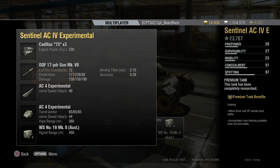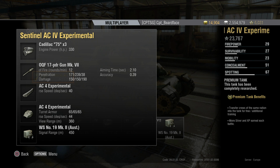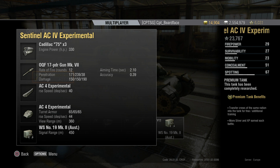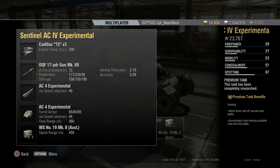Anyway, Ordnance Quickfire 17 pounder at 12 rounds a minute, slightly less than a Firefly, which is 12.7, 171 pen, 150 damage, 239 on your premium, and 38 190 on your HE, so no change there. Aiming time 2.1 seconds, which is not bad, again about average for the 17 pounder. Accuracy 0.39, which is slightly worse than the Firefly, only by 0.01, but it is still slightly worse, and the accuracy can troll you a little bit at range with this thing.